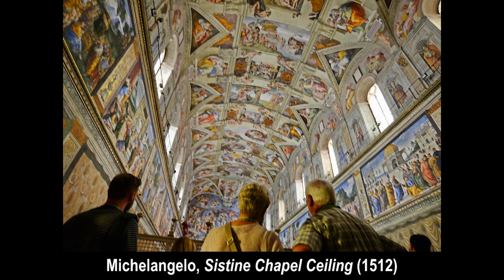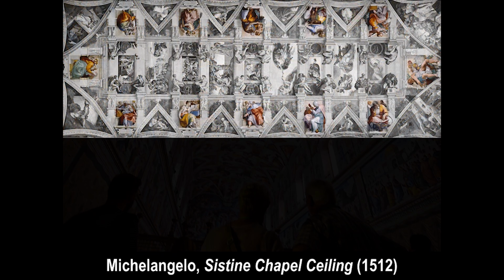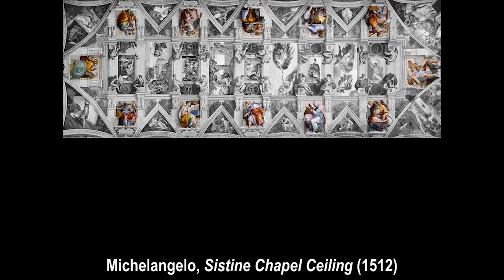Now, there's a lot of directions you can go in the study of the Sistine Chapel. I just want to focus on one thing right now. And that is, there are these 12 figures, in this slide, the ones in color, there's 12 figures around the ceiling. Originally, Michelangelo was planning to put the 12 apostles there. These are not the 12 apostles. Who are they? Fortunately, he gave them name tags.